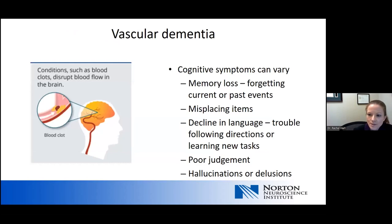So vascular dementia caused by vascular diseases is caused because there's a change or a disruption in blood flow in the brain, caused either by blood clots, blood plaques, or narrowed arteries. So cognitive symptoms vary based on where that vascular change has occurred. So short-term memory loss, like forgetting current or past events, can occur. Misplacing items, very common. And then also a lot of patients will have a decline in language, so trouble following directions or learning new tasks. And then poor judgment, and depending on where vascular disease is in the brain, especially if it affects the frontal lobe, a lot of patients will have hallucinations or delusions.